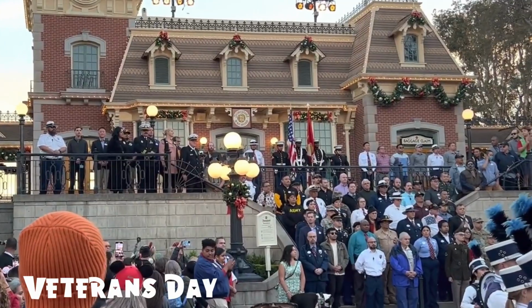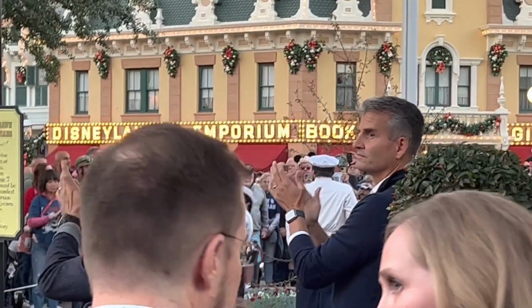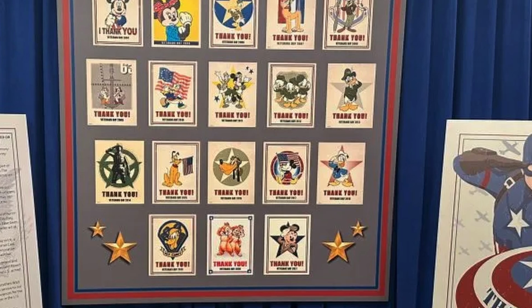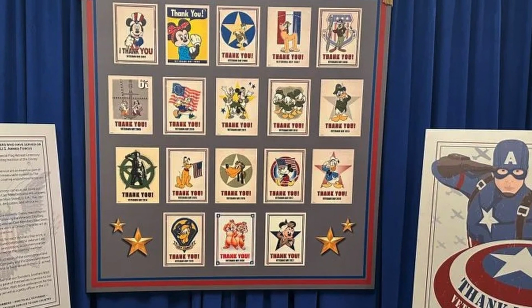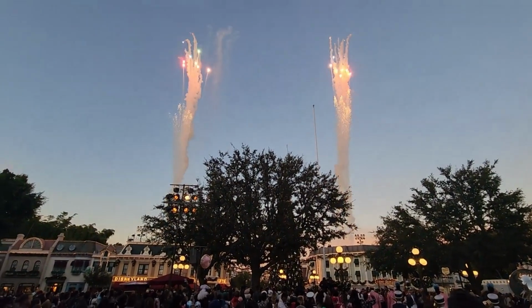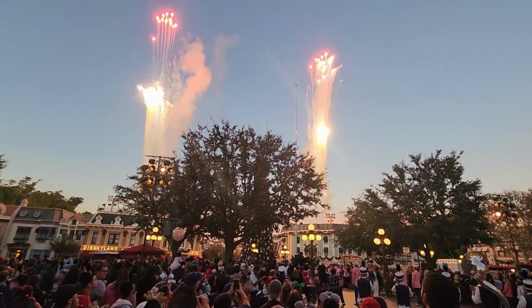It made us very proud. They had a special extended version of the flag lowering ceremony with the full Disneyland band. And they included a display in the Opera House of patriotic and military-inspired pinup art. They even shot off some low-level fireworks from the Main Street USA buildings. It was nice to see Disneyland put some effort into this important recognition of our country's service members.